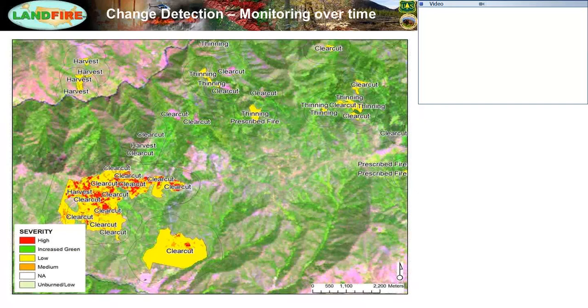And this just shows you a representation that we're not only looking at it from just plopping a polygon on there, but we're also getting varying degrees of severity or the magnitude of change within those polygons, so that we can appropriately update the vegetation.